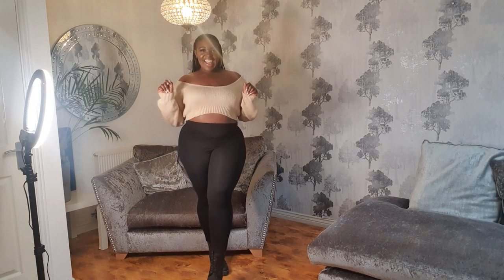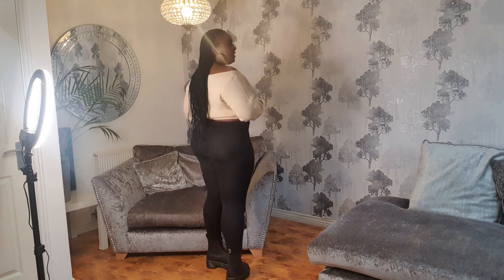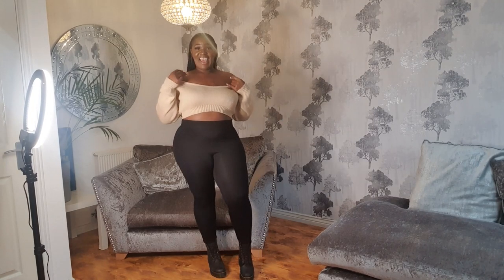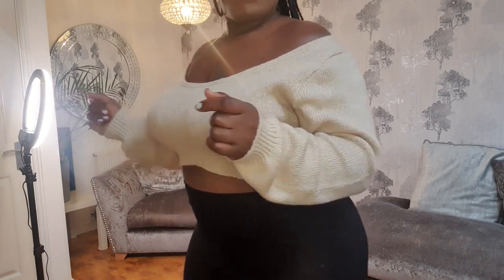Okay, I am back. Oh my, you know when I dance, ladies, you know what time it is, you know I'm feeling this outfit. So I've got on the basic black high-waisted leggings in a size 16. These are nice. They're a lot thinner than the H&M ones, but nevertheless, they're staying up nice. And this top, the V-neck jumper, off the shoulder jumper. Tell me if you like this.